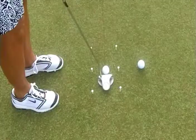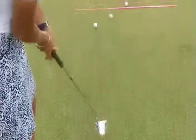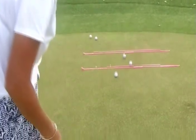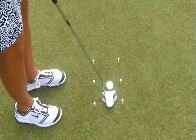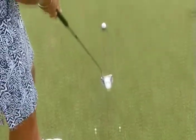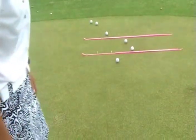Okay, so basically what I've done is set up six tees to create a path for me to put my ball down. At the end of the line you see two pieces of flagging tape. The first strip represents where the cup would actually be, and the second strip is so that if we did miss the putt, the ball should stop somewhere between the two pieces of flagging tape. Now, if it stops in between the two pieces of flagging tape, is that a good speed that the ball will still go in? That's a great speed that the ball will go in. If it goes any farther past the last piece of flagging tape, chances are if it does hit the cup, it'll lip out.